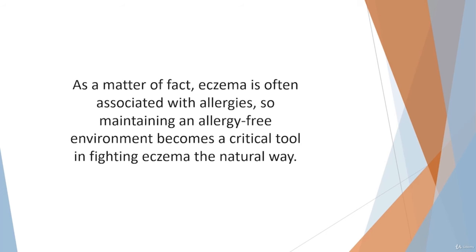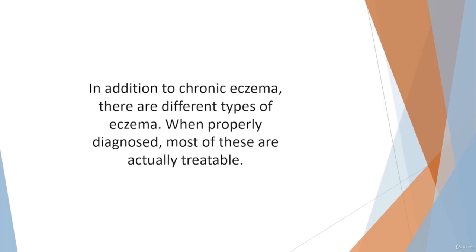Adults and children with eczema frequently develop asthma and hay fever as well. As a matter of fact, eczema is often associated with allergies, so maintaining an allergy-free environment becomes a critical tool in fighting eczema the natural way. In addition to chronic eczema, there are different types of eczema. When properly diagnosed, most of these are actually treatable.